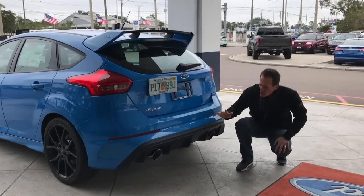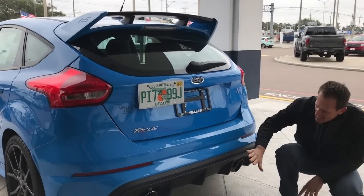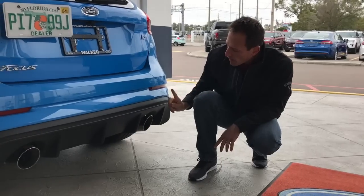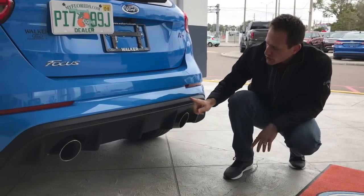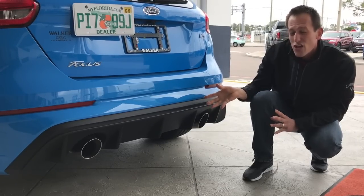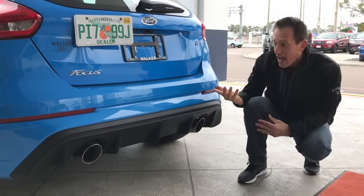The last part I want to show you at the back of this car is definitely the lower diffuser. Now this diffuser is totally functional. What I really love is, I love that they went with a dual exhaust setup. This car has a special exhaust on it that you could actually make it quieter or louder depending on what you want.